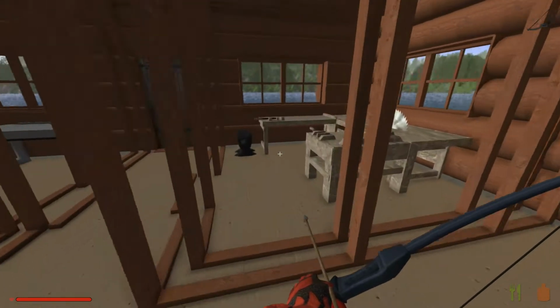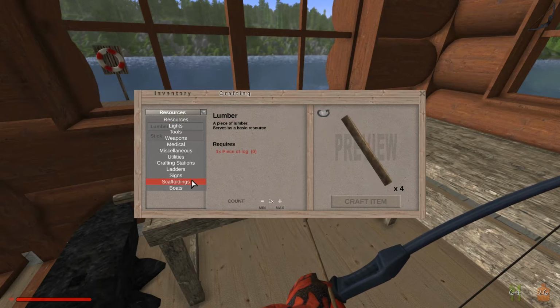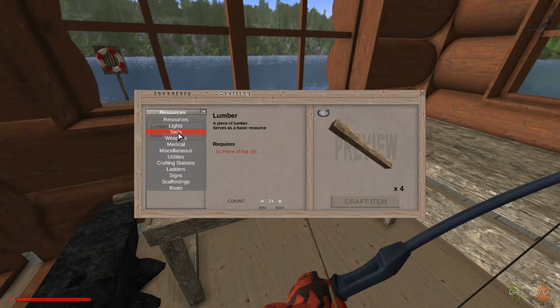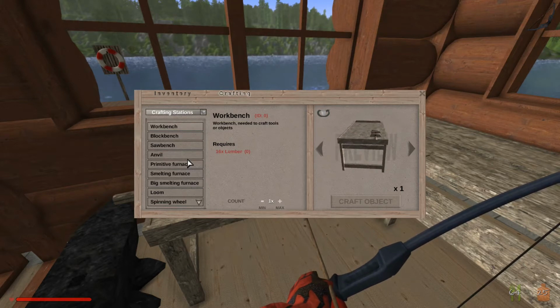So what do we need for printing press? We've got plenty of stone in that box over there, so crafting station. Wow, that's starting to really hurt.